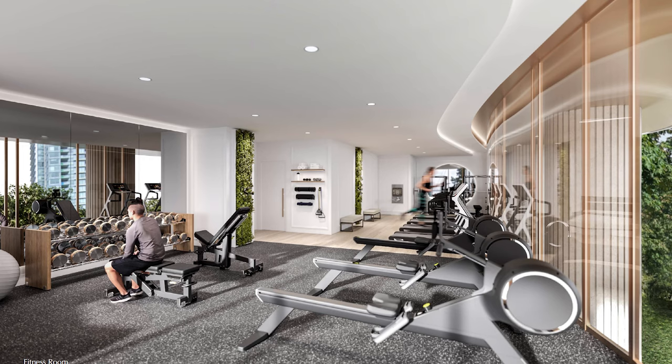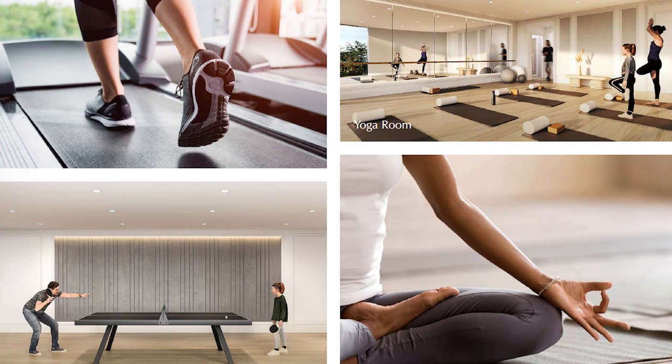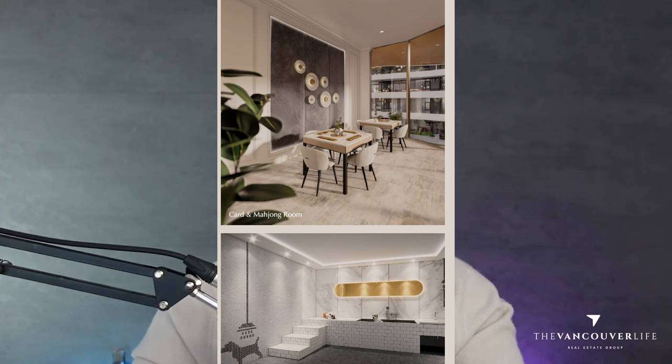When it comes to the amenities, they have certainly gone all out in this building. Inside, you will find a gym, the pool, look at that, a hot tub, there's a steam and sauna. They've gone further with even a yoga room and a ping pong area. On top of this, for those who like gaming, there is the mahjong room, there is a karaoke room, and even a tea and dining salon.